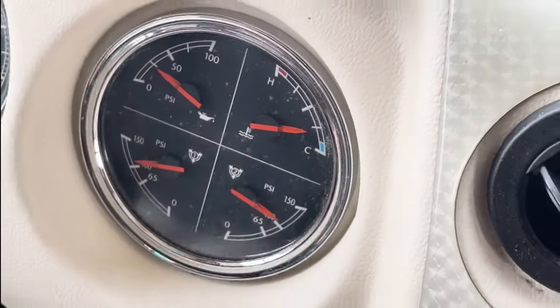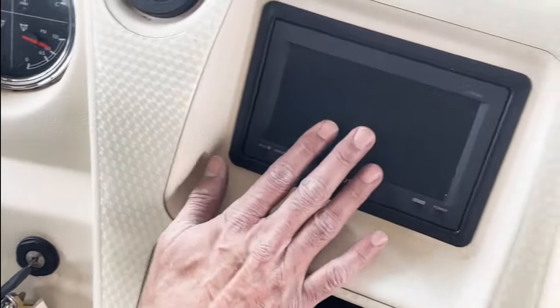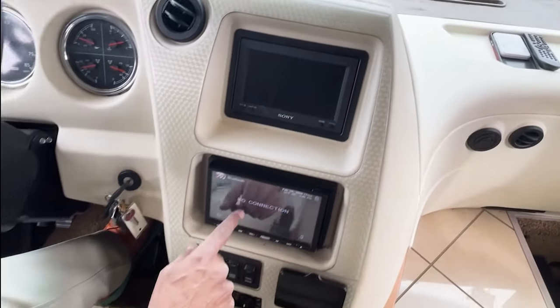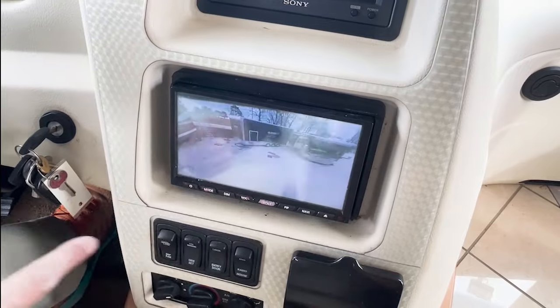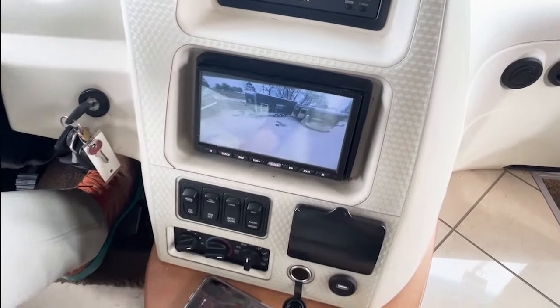Temperature, simple. Over here, this thing I have not figured out works, but this one, look, I put it in reverse and your backup monitor comes on. There you go. We're seeing the trailer and another motorhome.